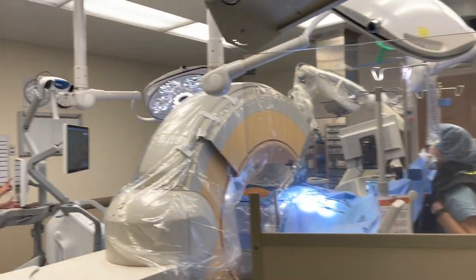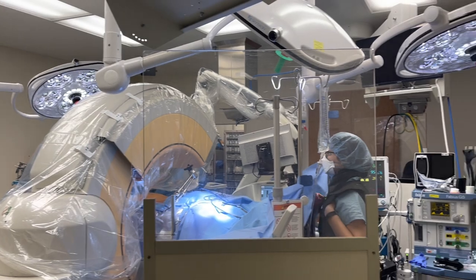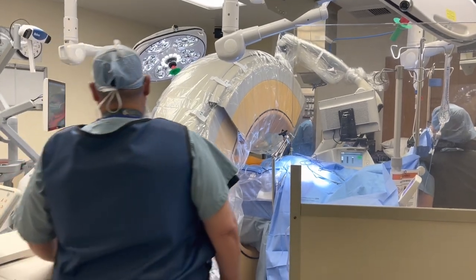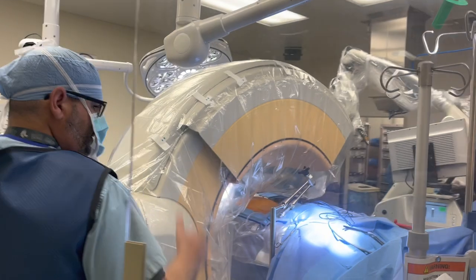First, we all called each other to color coordinate ourselves so that we can all match in a pretty blue color. Then we brought in the O-arm, which is essentially a portable CT machine. We've got Big T right here. My man with the plan.